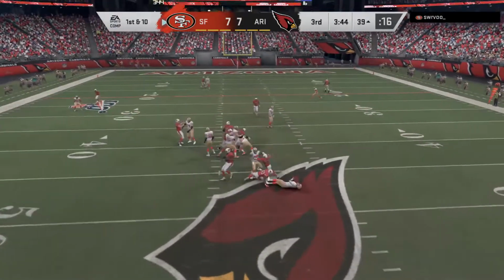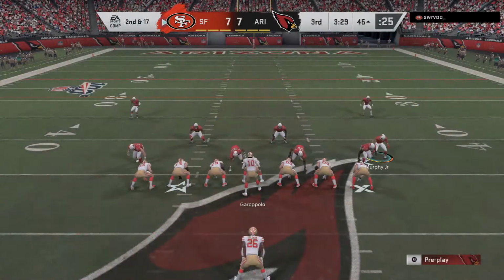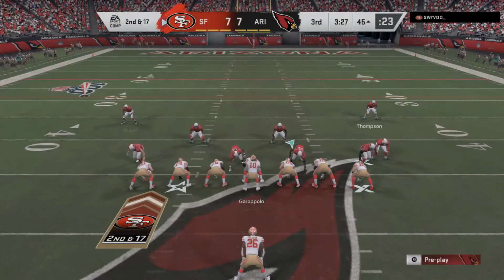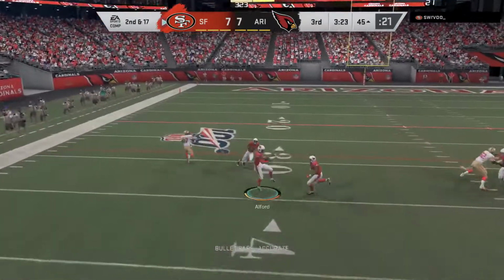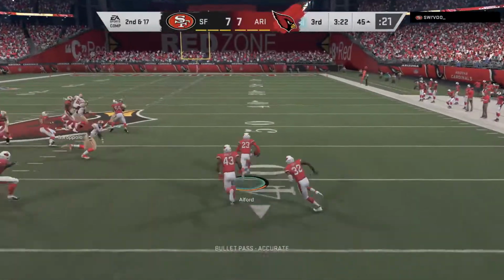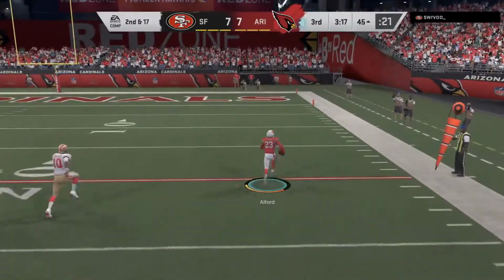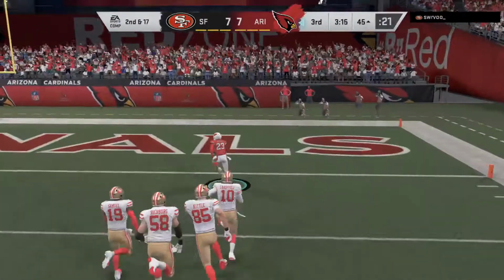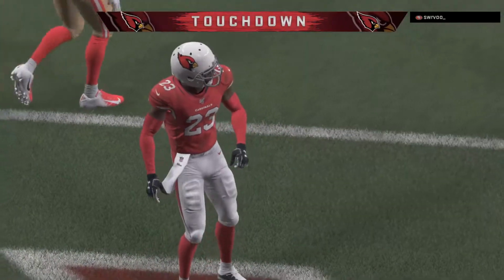Under a heavy rush, and down he goes. Haason Reddick coming in hard there on the blitz, and he gets him 7 yards behind the line of scrimmage. After the sack on first down, Garoppolo. He's got the lane, and there he goes. And he will score. Touchdown, Cardinals.